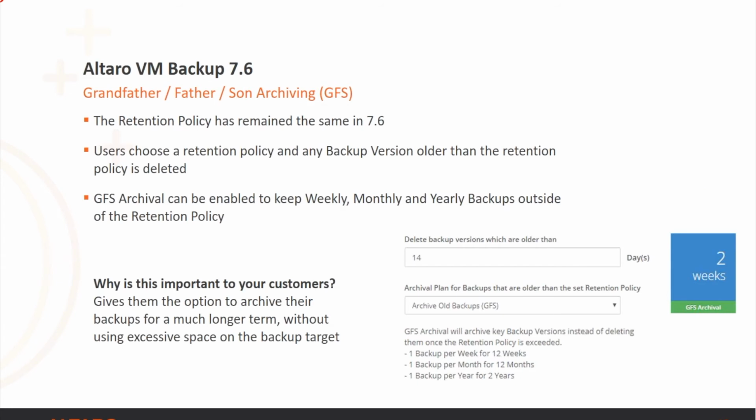Next we have the grandfather-father-son archiving system. The retention policy has remained exactly the same as it was previously; we kept it the same in 7.6. What's changed after that is the ability to actually archive the previous backups that would have been deleted after the retention policy has passed for those. In this case, we are actually archiving those specific backup sets.